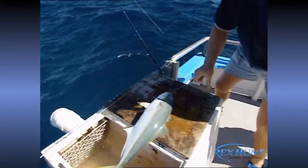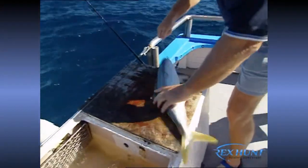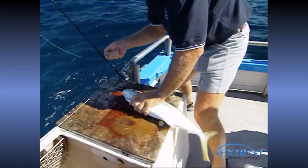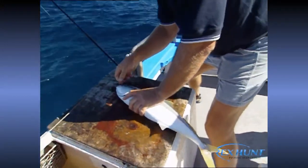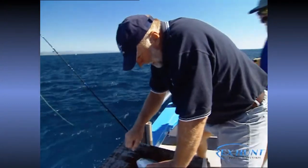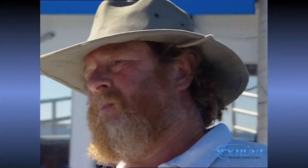Well, I'll just put my glasses there with you, Bushy. And that is a lovely kingfish, probably legal size if you come to think of it, but he's going to get the Rex Hunt kiss and go back. And look at that, hook right through the jaw. So we can probably easily get that particular hook out of there.